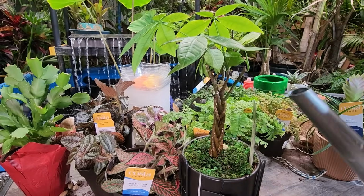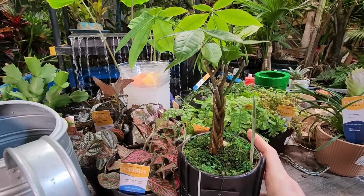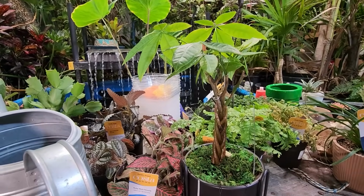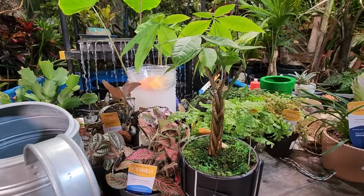I feel like the soil that it's in might be draining a little bit too quickly, but they're also somewhat versatile, so we'll give it that. I just thought it was cute. The next one is not looking great, and it has a bag stuck to it.